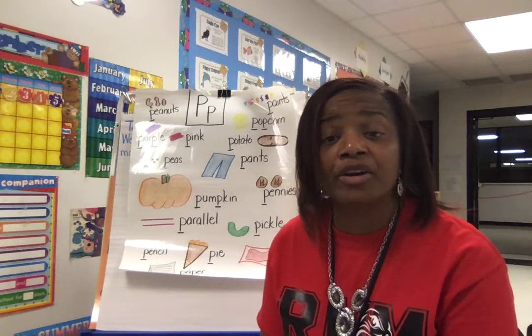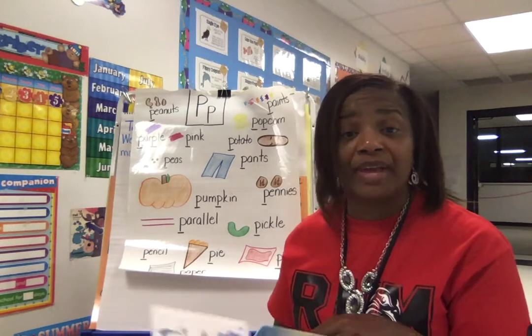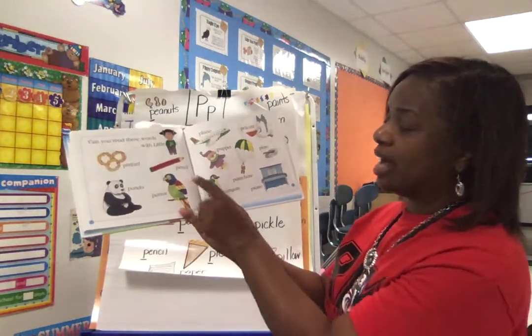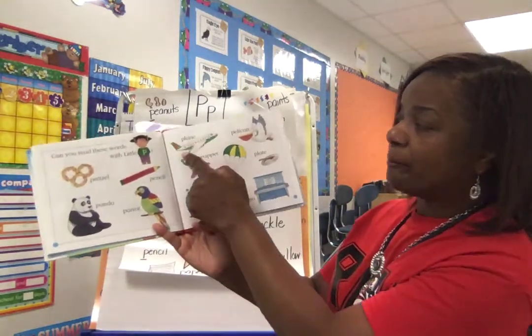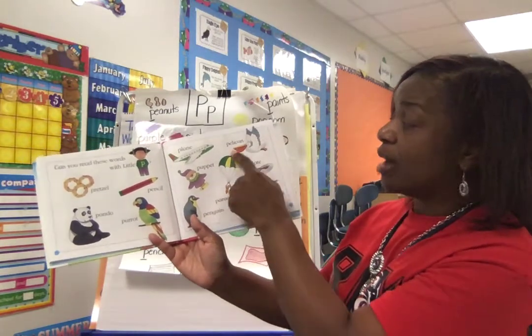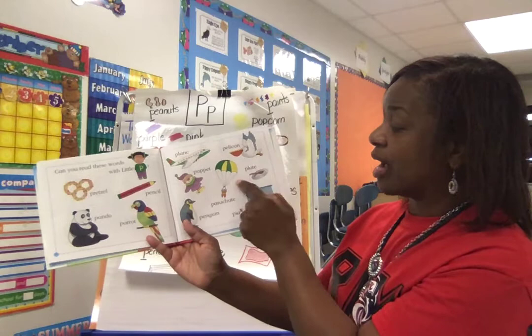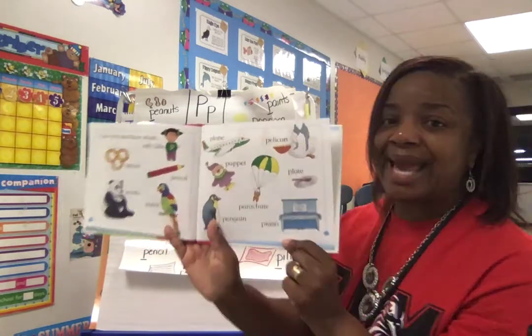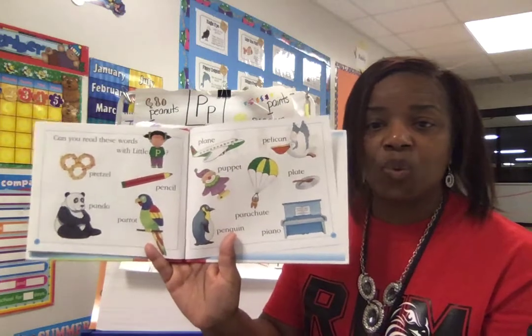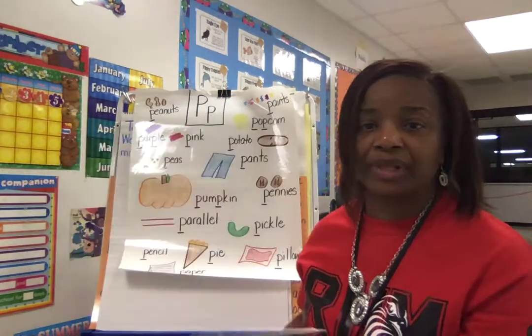Some things you may have heard of, some things may be new to you. But here we have more P things. So let's read these words. Repeat after me. Pretzel, panda, pencil, parrot, plane, puppet, penguin, parachute, pelican, which is a type of bird there, plate, and piano all start with the letter P. Wow, such great things that begin with the letter P.